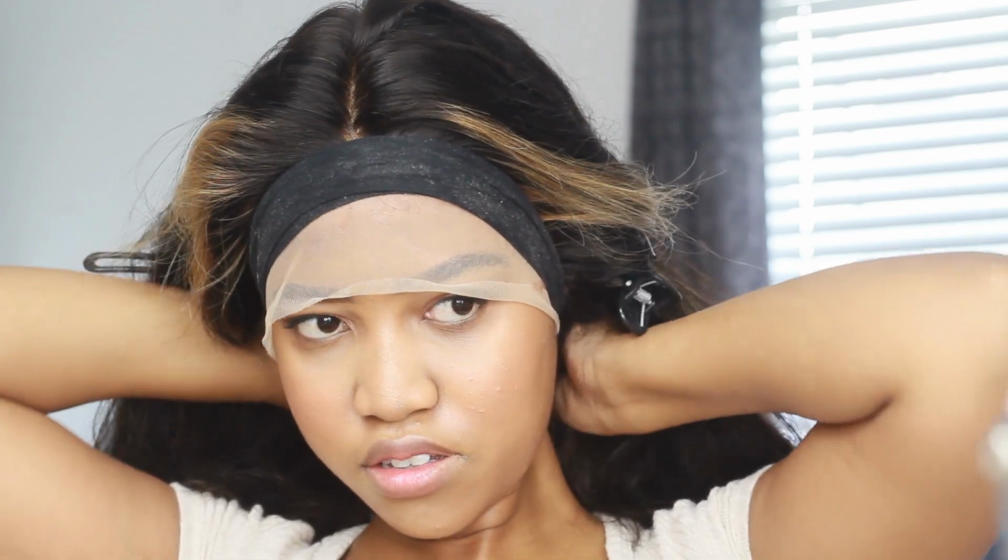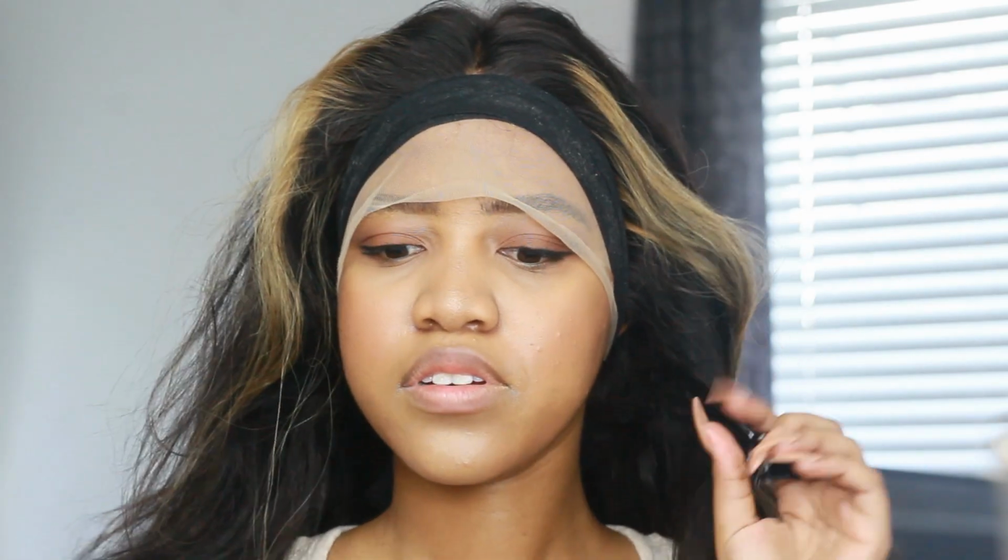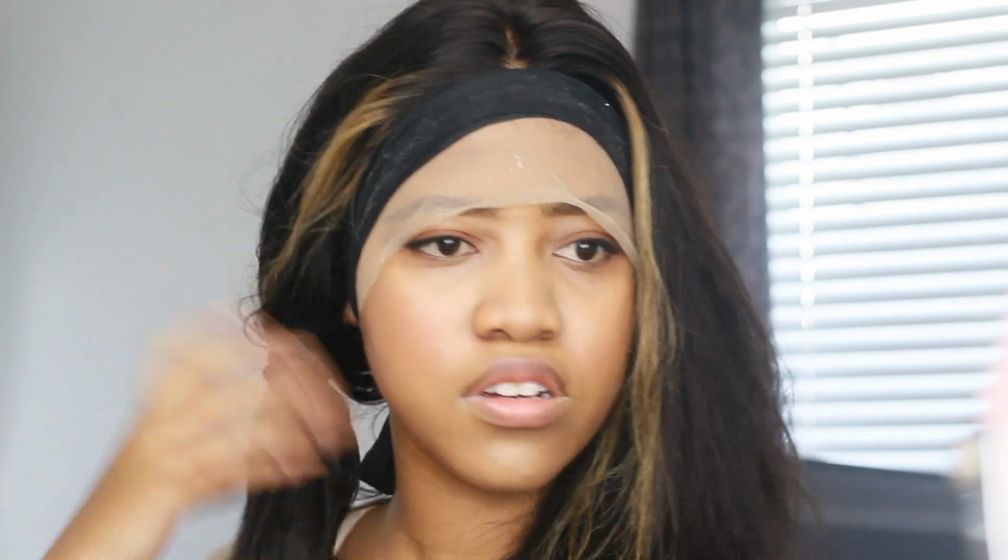So it's one of those wigs that I feel like over time, when you make baby hairs and things like that, it'll just look more and more natural. So I did do baby hairs here, so we'll get into that.